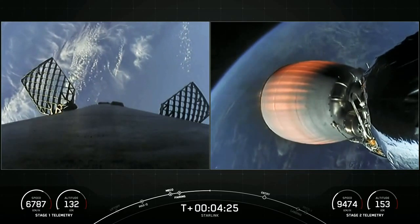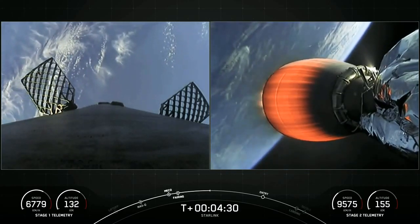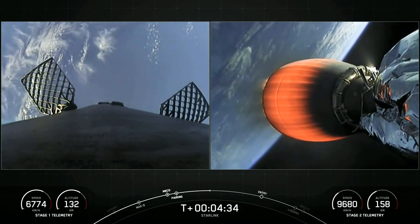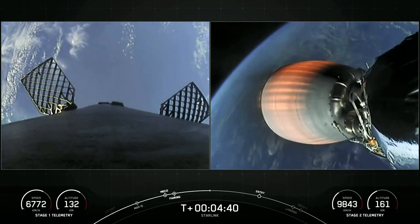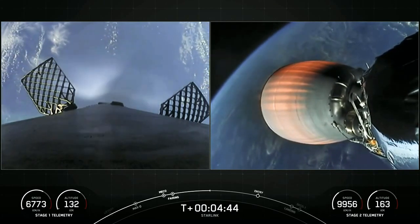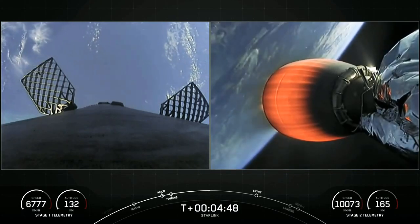Acquisition of signal, Bermuda. And that's just a call out that we have connected with a ground station on the second stage. And as you can see on your screen, we've got some incredible views today, a daytime launch with Earth looking amazing in the background of both the first and second stage views.